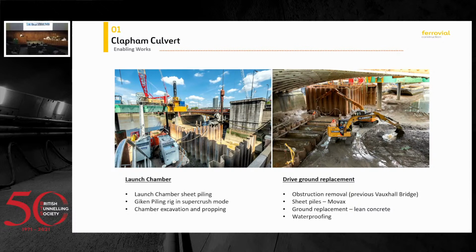So this photo on the left-hand side is the piling of the launch chamber. So as you can see here, is this super silent piling rig. There's only two in the world that could drive those piles to the level that we required. And it went pretty well. So there was very minor complaints from the neighbors in terms of works that were still carried out on engineering hours. Here on the right-hand side, you can see the enabling works along the drive.